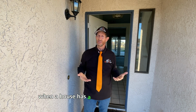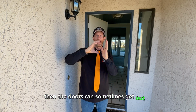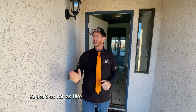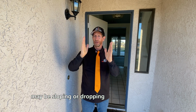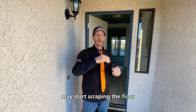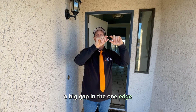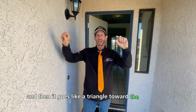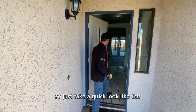When a house has a settling issue or problem, the doors can sometimes get out of square, as far as the side that they're hinged on may be sloping or dropping. Then the bottom of the door may start scraping the floor. The top of the door has a big gap on one edge, and then it goes like a triangle toward the other edge, and it's tight on the other side. So just take a quick look like this.